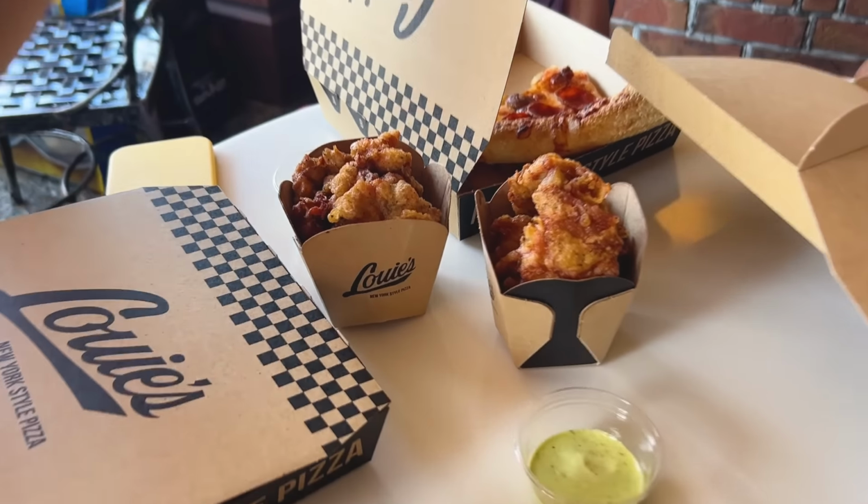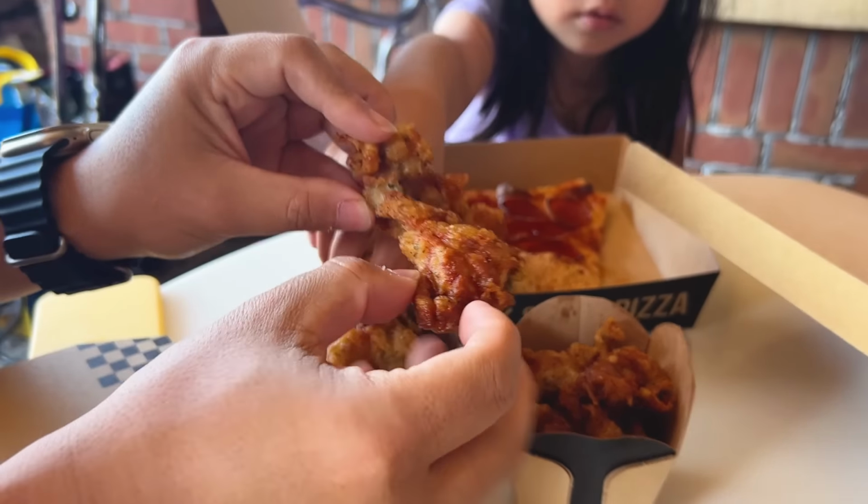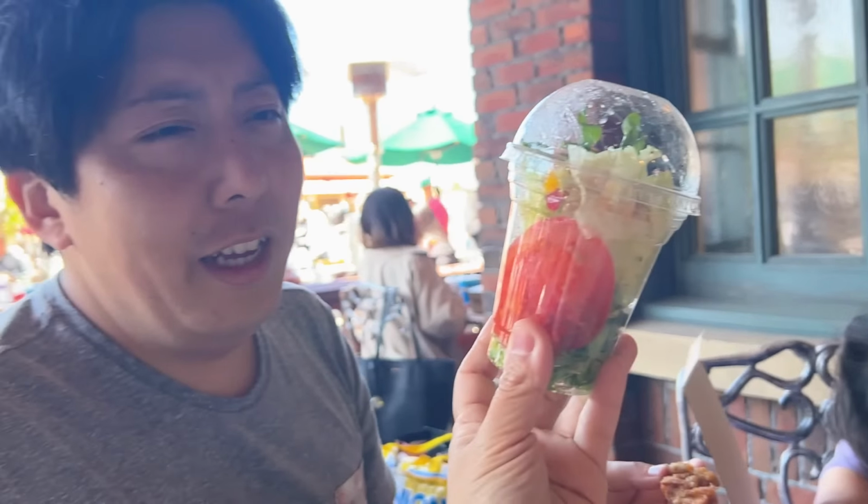Yay. All right, we also got some, what is it called? Chicken nuggets. Okay, we also got some chicken nuggets. And daddy is healthy. Look, he didn't even order a salad. Yeah, just to make myself feel better. Nice. The pizza is so good.